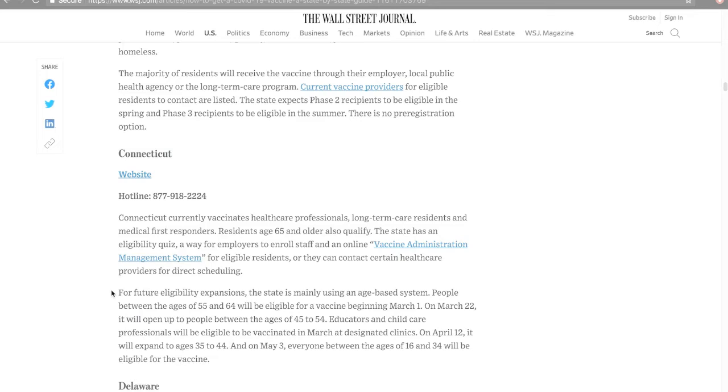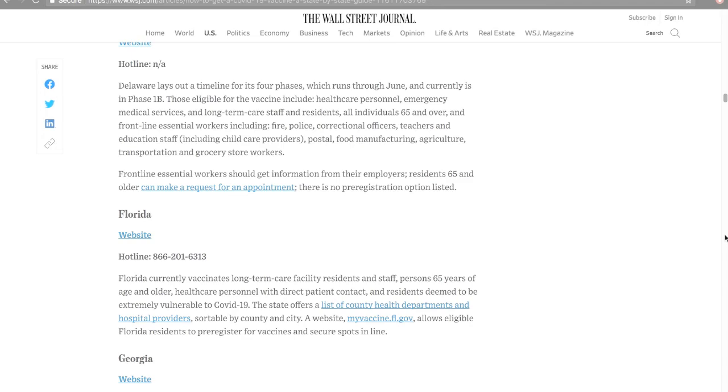And in this particular case, this article, this sub-article, indicates not only when the next phase will begin for ages 55 and 64 on March 1st, but this article also indicates the additional phases when they are scheduled to kick in. On March 22nd, the next phase is for ages 45 to 54. Educators and child care professionals will be eligible to be vaccinated in March at designated clinics on April 12th, and so on. Now, not every website is going to provide that information.